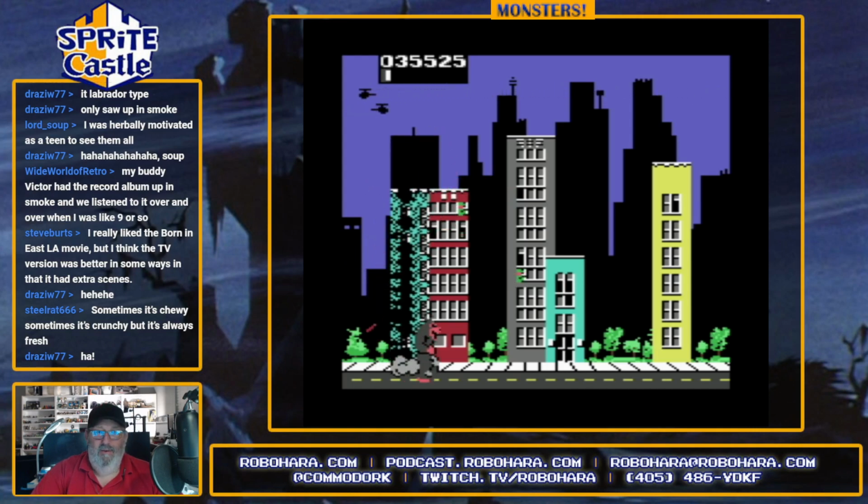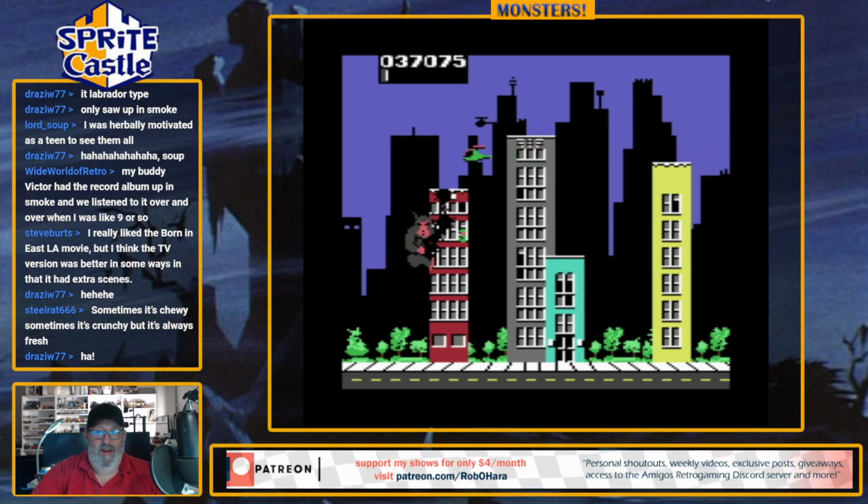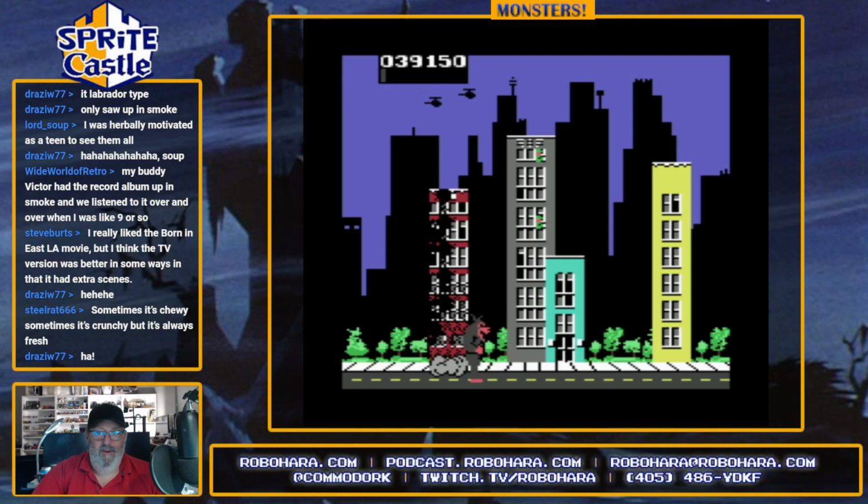One thing that's different, I just want to point this out, from the arcade version is that I don't think in the arcade version you can fall a building by just destroying one side. I think you have to go to both sides, and in this one you can do it by one side.